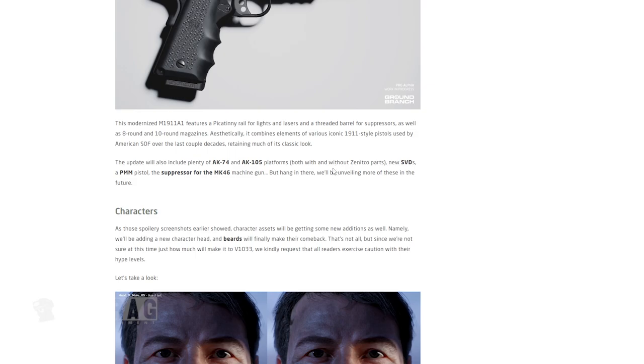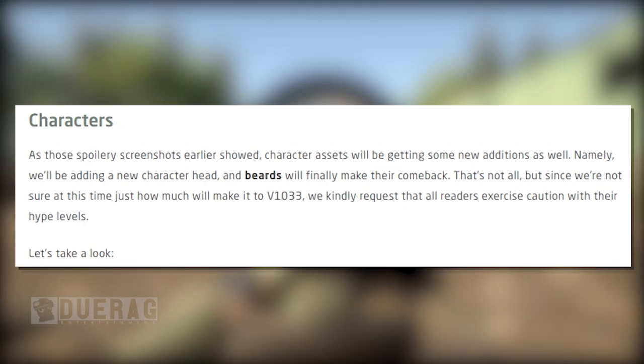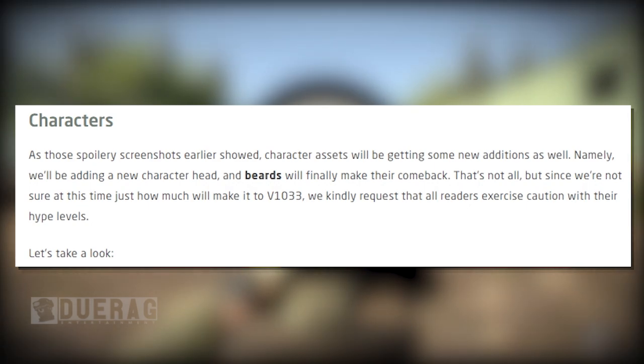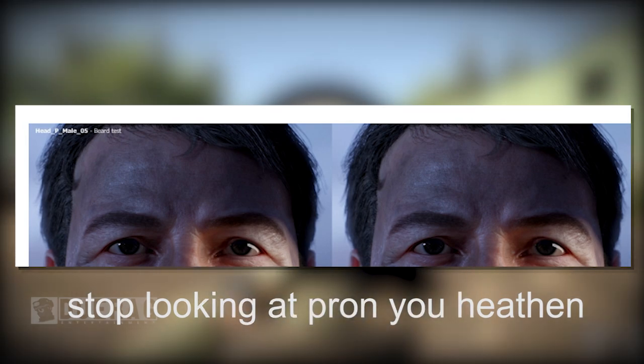What the frick? But anyways, characters. As those spoilery screenshots earlier showed, character assets will be getting some new additions as well. Namely, we'll be adding new character heads, and beards will finally make their comeback. That's not all. But since we're not sure at this time just how much will make it into version 1033, we kindly request that all readers exercise caution with their hype levels.